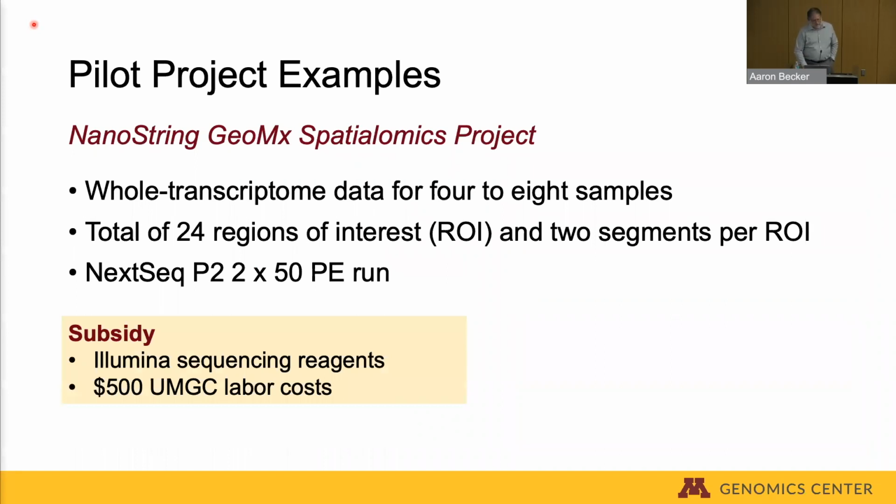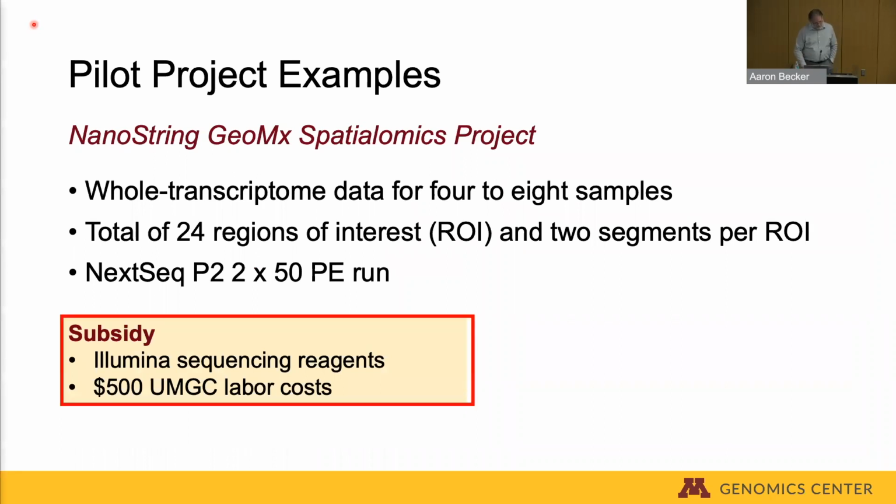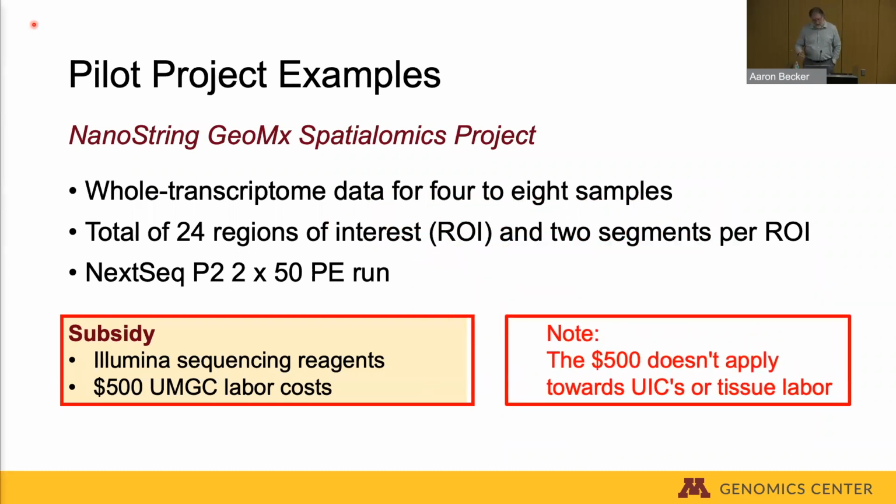And then we also have genomics, spatial omics might qualify. So an example of this would be whole transcriptome data for 4 to 8 samples, total of 24 regions of interest and 2 segments per region of interest. And in this example, we would be using the NextSeq P2 2x50, which is appropriate for this type of project. Subsidy in this case is Illumina sequencing reagents and $500 UMGC labor costs. Special note about this is that the UIC charges would not apply here as far as subsidies go. So that charge would be in addition to those charges that you might see here.